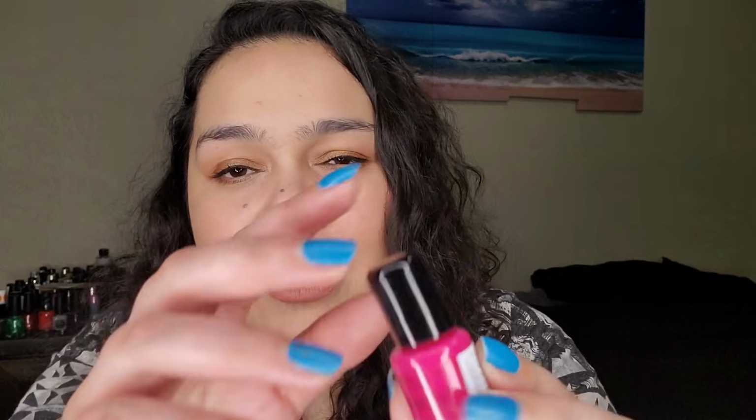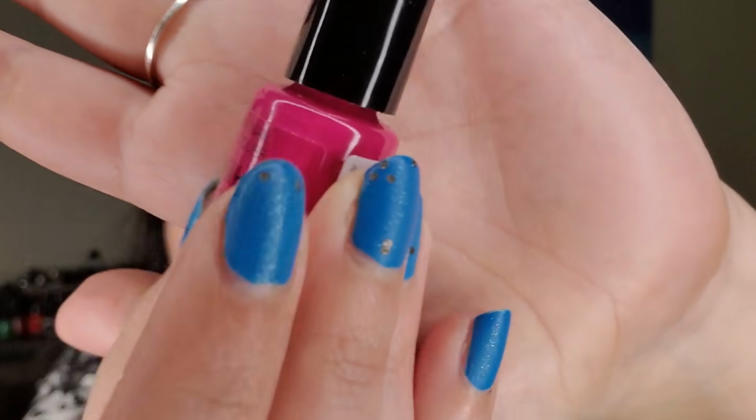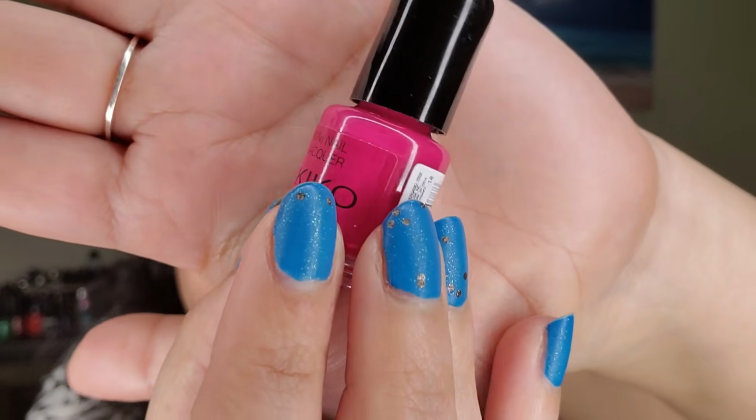The other polish that I was not able to finish is the one that I added in my previous update, and it was just a mini from Kiko Milano Cosmetics. This is a mini nail lacquer and it was a bright pink. This polish, like I told you guys in my previous update, doesn't have a name. It's just in the shade number 18. Again, if any of you guys know what's the actual name of this polish, please let me know. I can't find it anywhere on the internet.